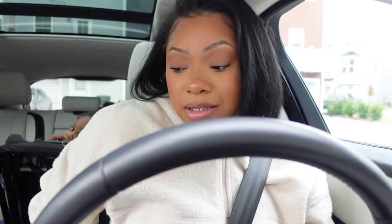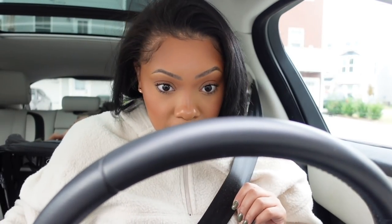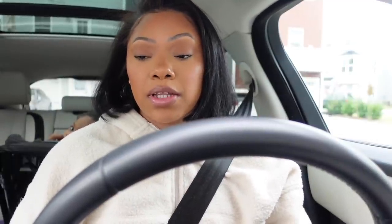Because it is freezing outside. I don't even know how many degrees it is. It says 57 on my car, so that's probably accurate. But yeah, Jason's trying to call right now, and we're gonna figure that out. But in the meantime, I think we're gonna go to Walmart, TJ Maxx, maybe. I want to go to Home Depot to look at getting our windows done.